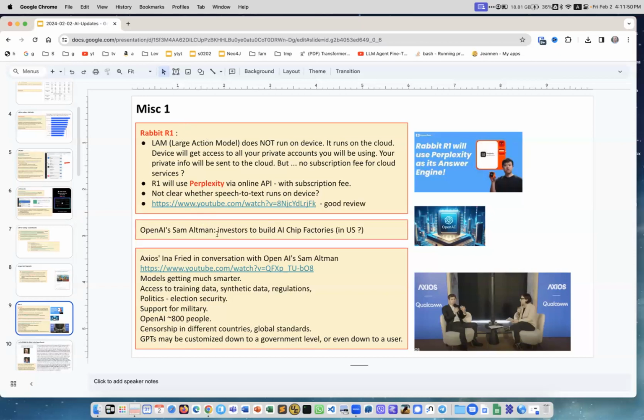Sam Altman is collecting investors to build AI chips. So there will be factories making chips for OpenAI. This is a very good conversation, a really, really good interview with Sam Altman. He's talking about how models are getting smarter, and access to training data becomes a problem, right? Synthetic data, regulations, politics, election security, support for military.